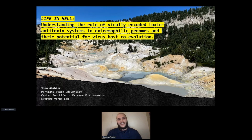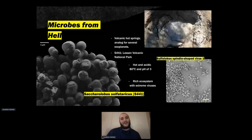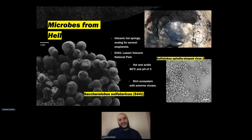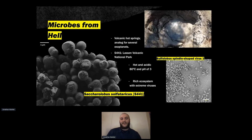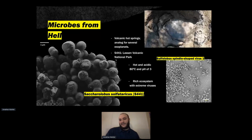This is a location in Northern California at Mount Lassen, where several of these volcanic hot springs exist. And in addition to these hot springs, we have these guys inhabiting them, what I refer to as microbes from hell. Over here on the right, we have a boiling mud pot. So these are volcanic hot springs, and we typically study these because we understand them to be analogs for several exoplanets, inside and outside of our solar system. Again, this one is in Lassen National Volcanic Park.